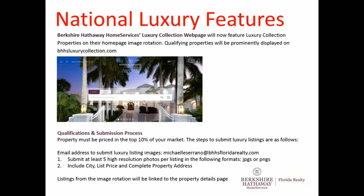Those materials include at least 5 high-resolution photos per listing. The photos must be either JPEGs or PNGs. And please be sure to include the city, list price, and the complete property address. Listings from the image rotation will be linked to its respective property details page on National's website.